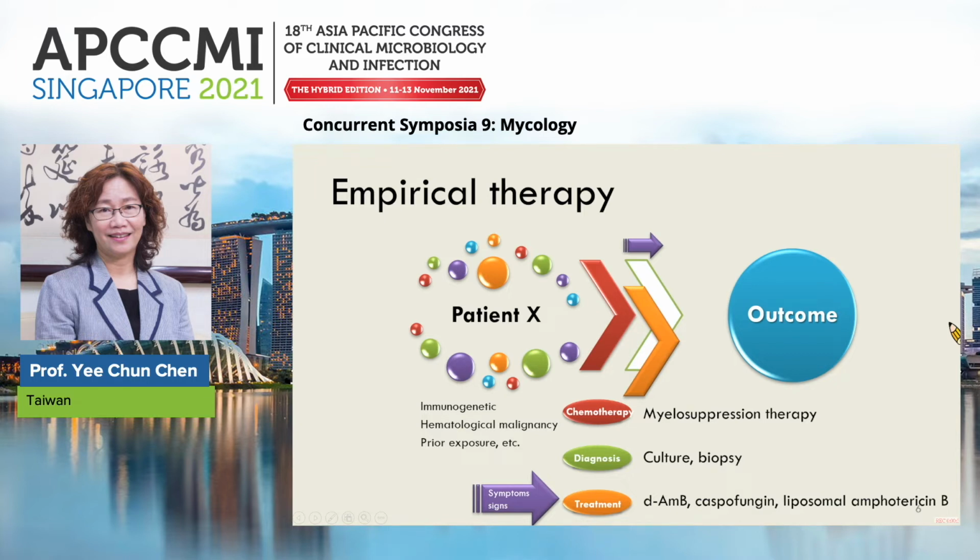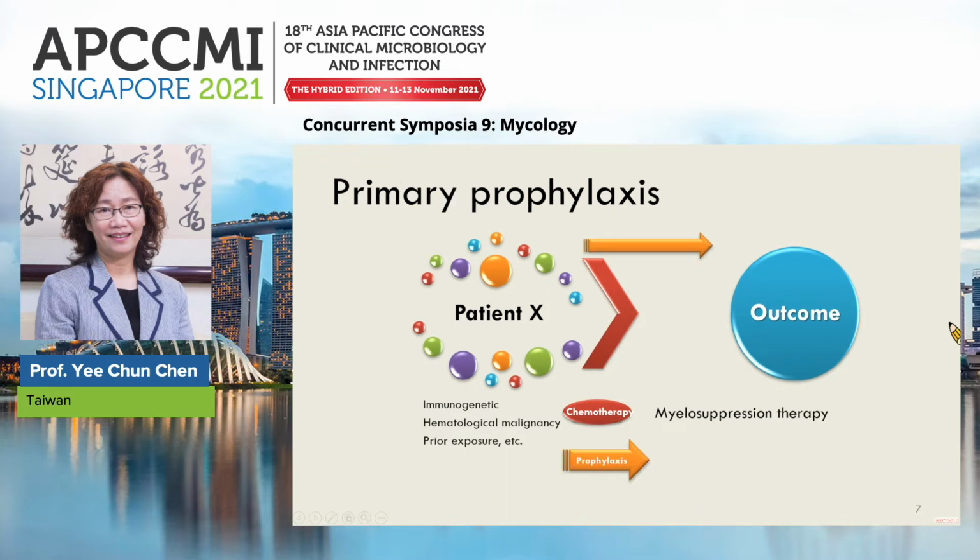This data was supported by the randomized control trial comparing caspofungin and liposomal amphotericin B, especially when the patient condition is critical or the limitation of conventional diagnostic methods such as culture and biopsy. When the risk is high enough and the antifungal agent was safe and have many choices, then we can consider primary prophylaxis.